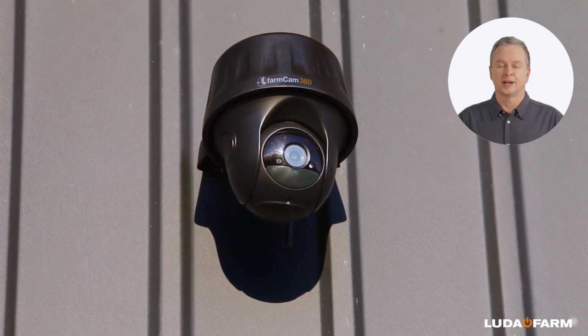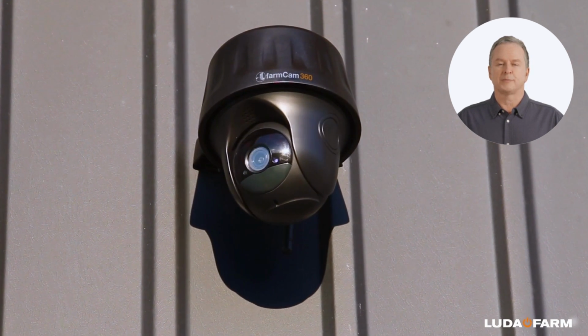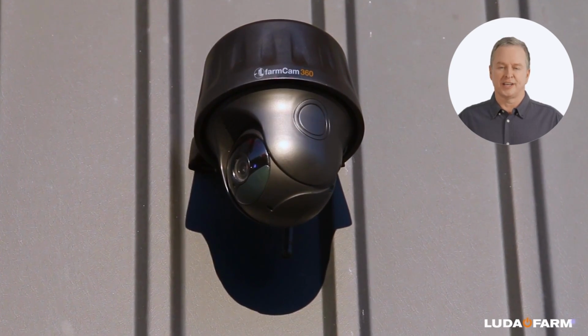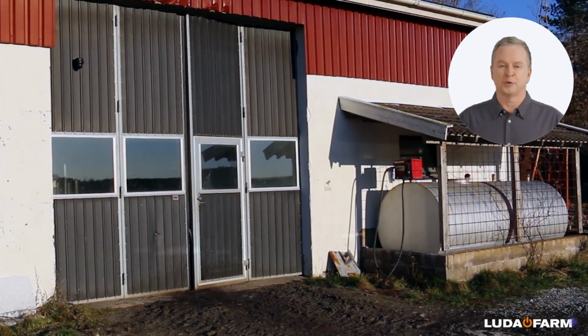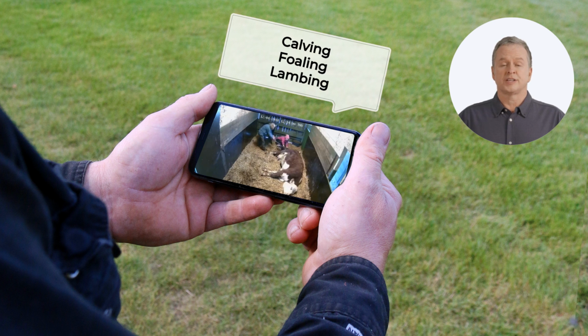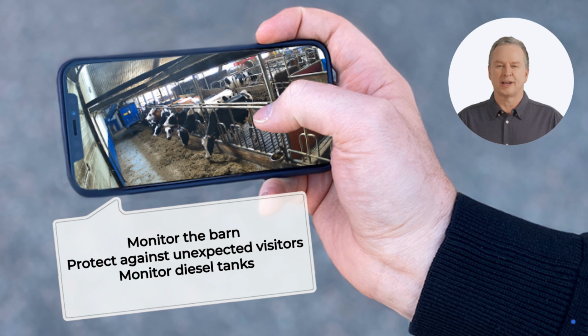In agriculture, monitoring is critical to many aspects, from animal husbandry to safety. Luda.Farm offers customized cameras to monitor animals during, for example, calving, foaling and lambing. Monitor animals in the barn, protect the farm against unexpected visitors, and monitor important resources such as diesel tanks. These cameras enable monitoring directly via mobile, providing flexibility regardless of the user's location.